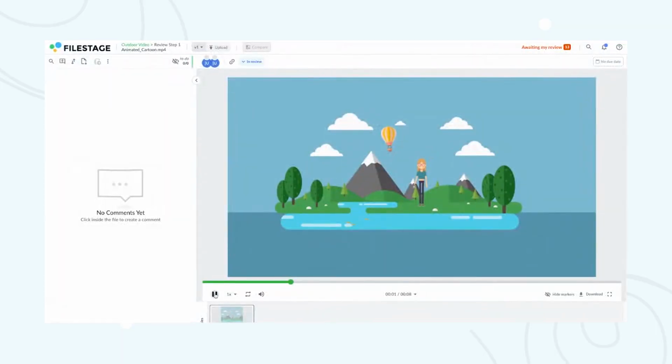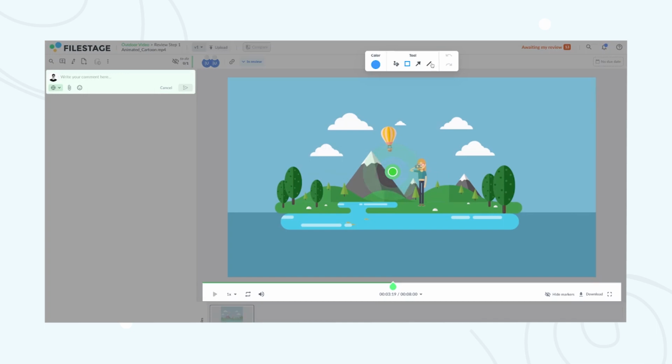When you upload a video or audio to Filestage, reviewers can click anywhere to add feedback right on top of your content. This automatically creates a timestamp in the comments so you know exactly where they're referring to. They can even draw annotations and upload attachments as part of the video review process to help explain what they mean.